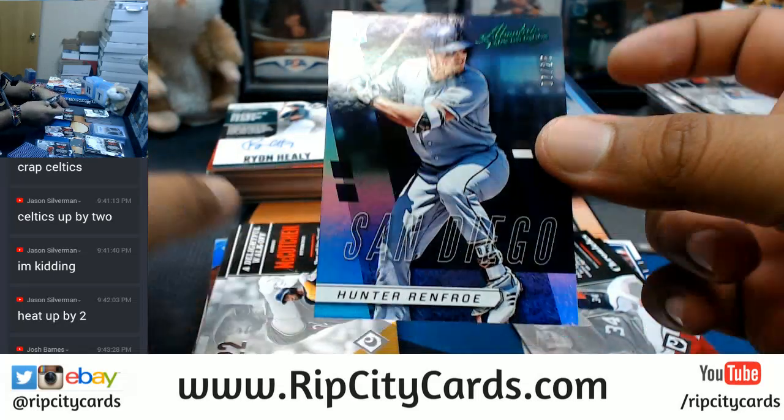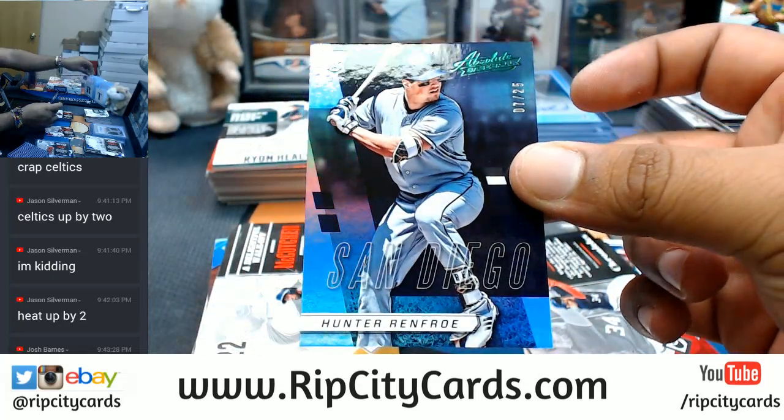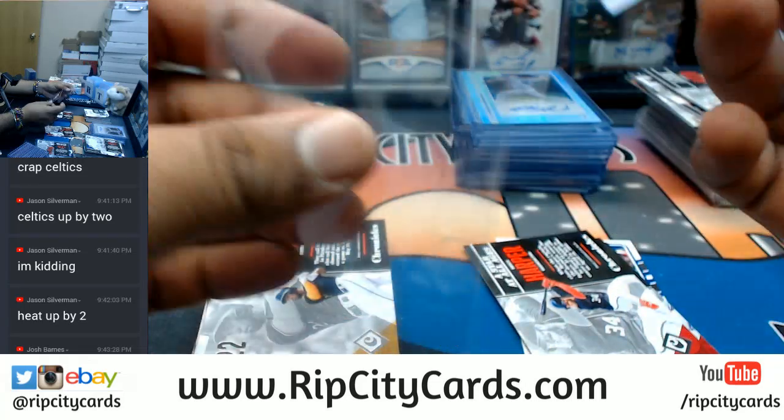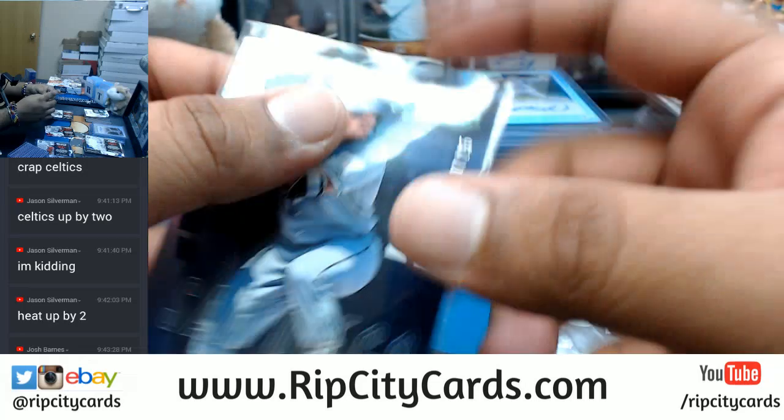For the Padres, Hunter Renfroe to 25. That's from Absolute. There's the seventh product we were missing. Absolute.